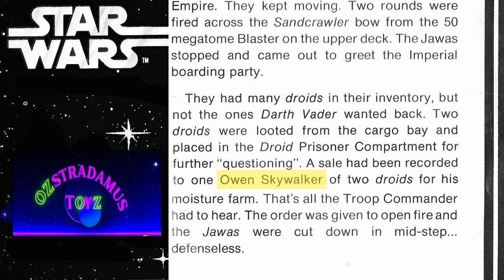So, in the spirit of my childhood, enjoy this dramatic reading by Oz of Ostradamus Toys and the fully colored story from the booklet.